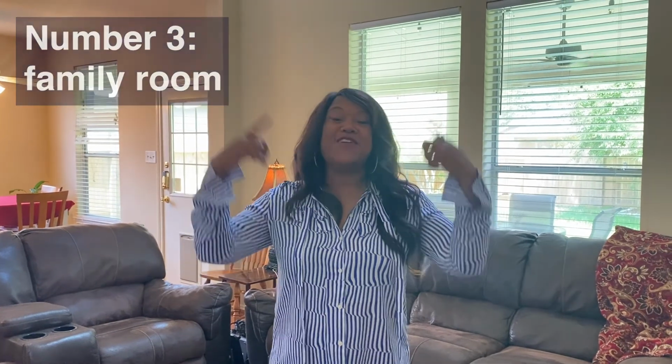Our number 3 feature we love about this home is the family room. It's open and spacious, with very tall ceilings.